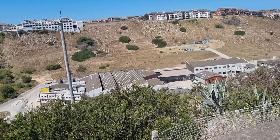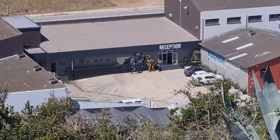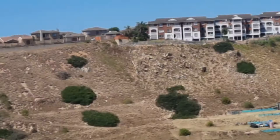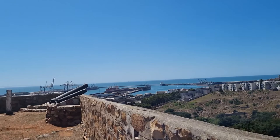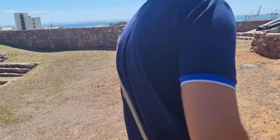Oh my word, there's like Transformers down there. It looks like Bumblebee, there by reception. I just can't see what I'm filming, so I don't even know if it's on here. There, I found it. I need to fix this footage now. There we go. Oh, look at the view. Fort Frederick from the top. Okay. Yeah, I remember it being a lot bigger. I know I was smaller. I was 10 years old.